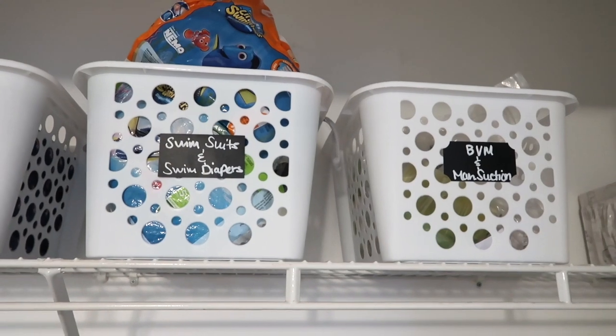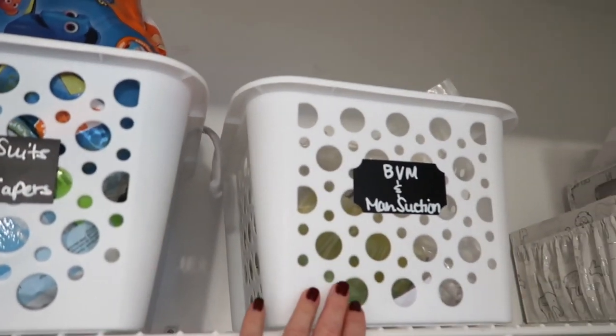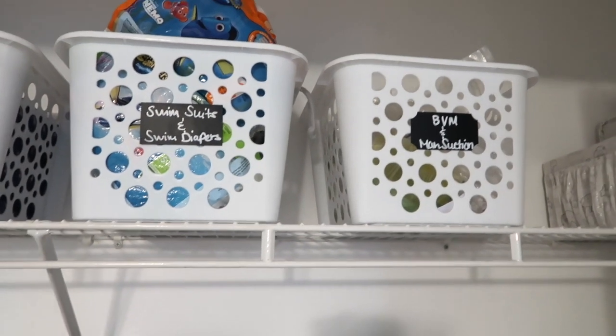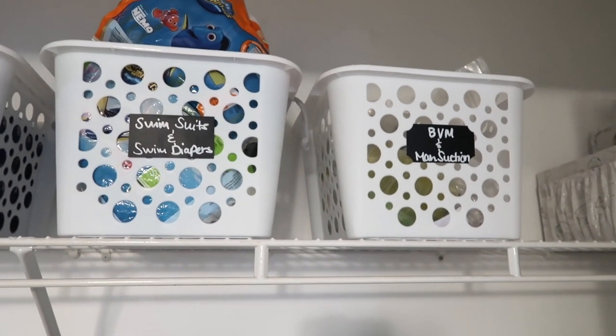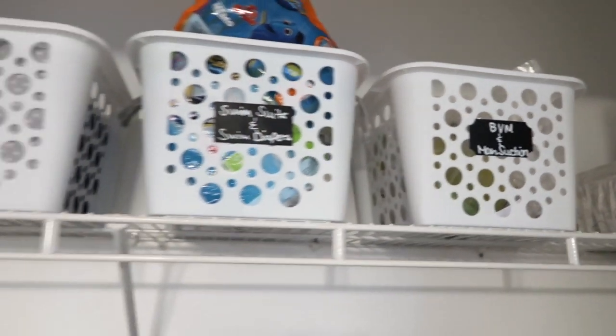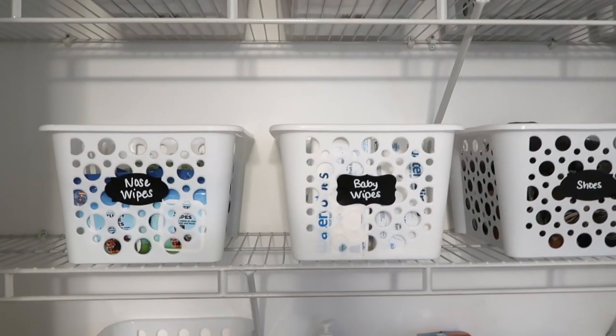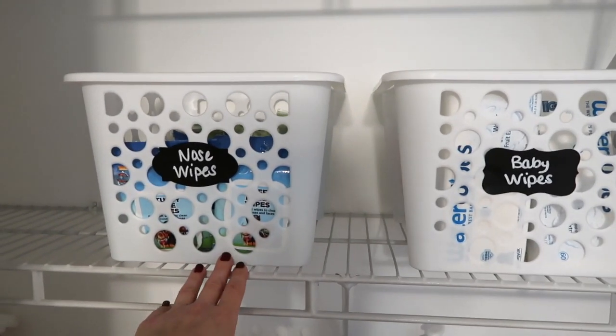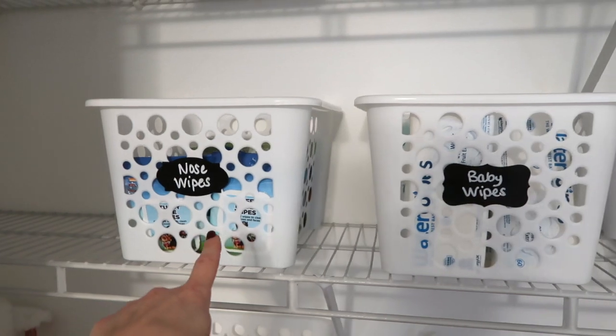And then up here on the right, I just have some suction and breathing equipment. My husband and I both work in emergency services, so we're a little bit weird with that. I always had that laying around in nurseries before, but I never actually labeled it, so this time I decided to do that so it would be easy to find, especially in an emergency. Over here, I just have some different nose wipes and boogie wipes in there as well.